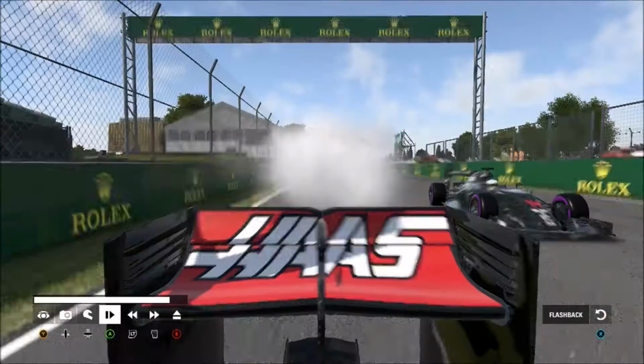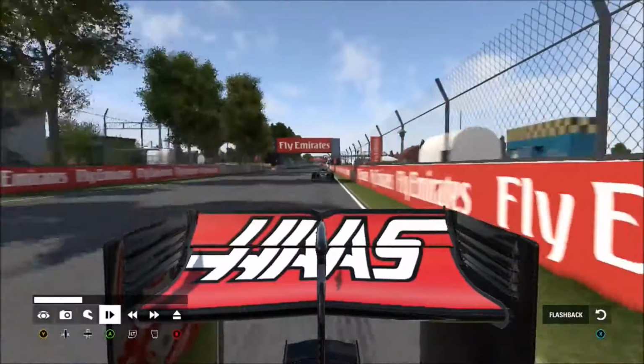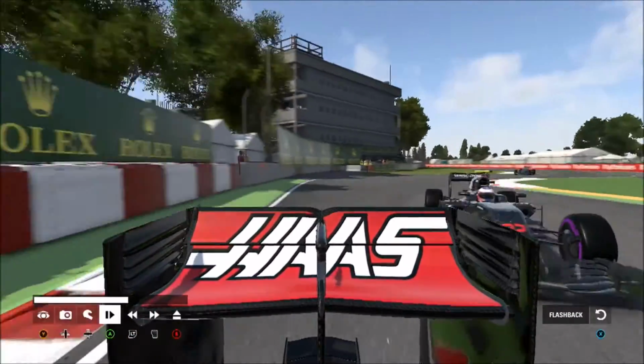Just every single team there has been struggling so much so far. Obviously, we saw Sergio at China was a big one that I remember happening. But there we are then, just coming through the final chicane there, as you can see, just parking it pretty much on the outside there.